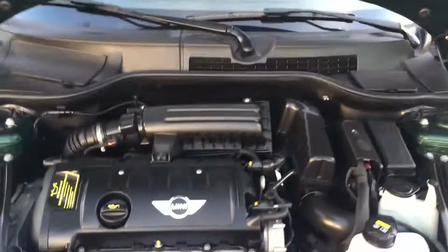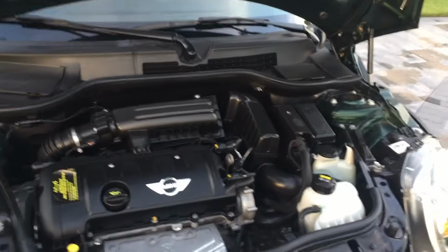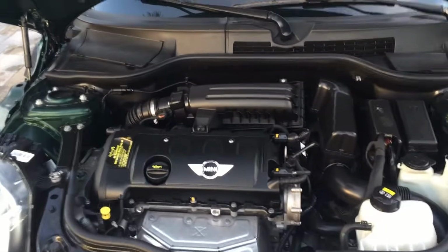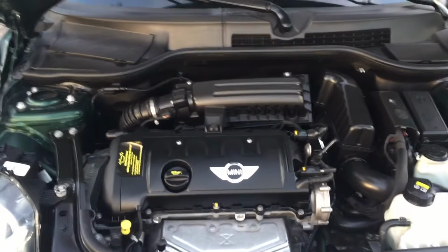All right, let's have a look under the hood. So here we will find Mini's 1.8 liter 4-cylinder engine. Puts out a little under 130 horsepower, so the figures aren't huge, but the fun is, it's a fantastic little engine. Free-revving, a joy across the rev band. That's mated to a 6-speed manual, something that I think makes this car, again, terrific.